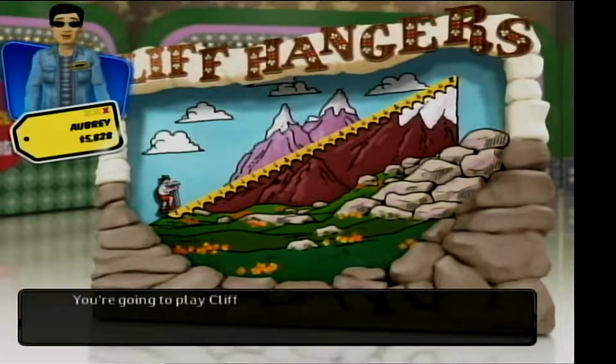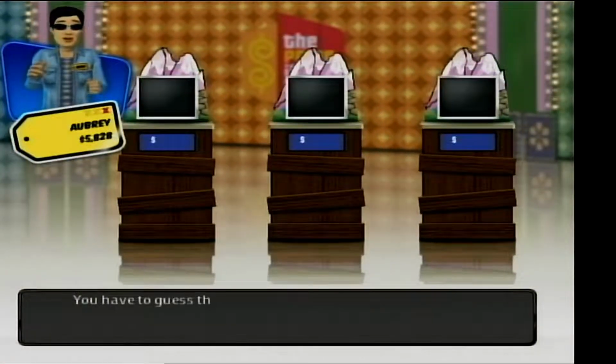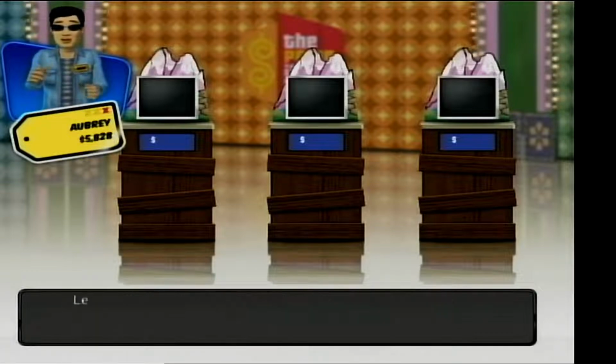You're going to play Cliffhangers for a chance to win $20,000. You have to guess the actual retail price of each item. For every dollar you miss, high or low, the hiker takes one step up the mountain. If he goes too far, he falls off the cliff.